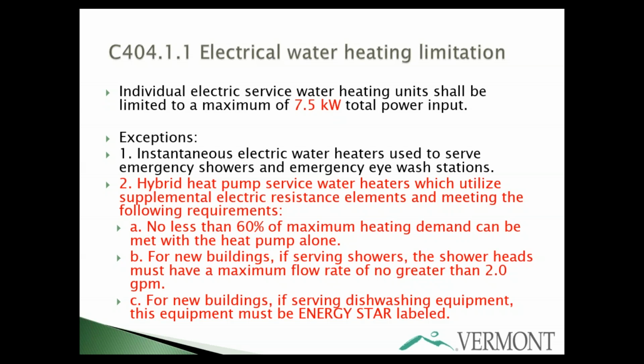exception number 2, hybrid heat pump service water heaters, which utilize supplemental electric resistance elements, and meeting the following requirements. A, no less than 60% of the maximum heating demand can be met with the heat pump alone. B, for new buildings, if serving showers, the shower heads must have a maximum flow rate of no greater than 2.0 GPM. And C, for new buildings, if serving dishwashing equipment, this equipment must be ENERGY STAR labeled. Under these conditions, a hybrid heat pump service water heater may be utilized with supplemental electric resistance elements.